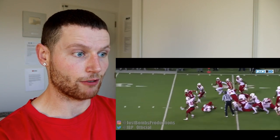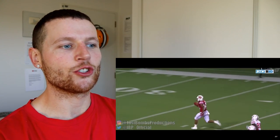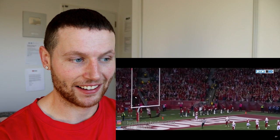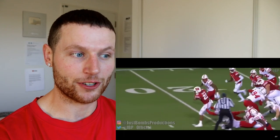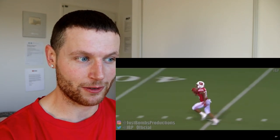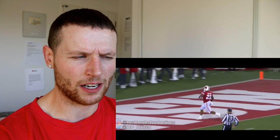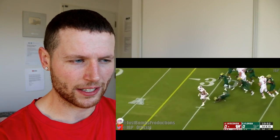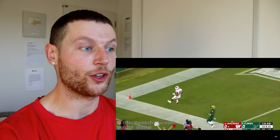Oh, he runs at pace. I wouldn't be surprised if, just like Saquon Barkley, Jonathan Taylor's favourite running back is Adrian Peterson. Because I tell you what, after watching Adrian Peterson, whenever I see someone take that handoff and go flying into the line, I always think, well, that's like Adrian Peterson. Fuck, he's got speed, bro.